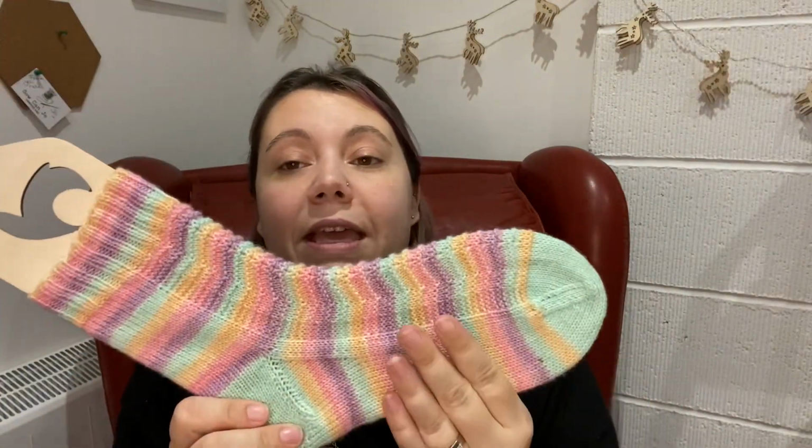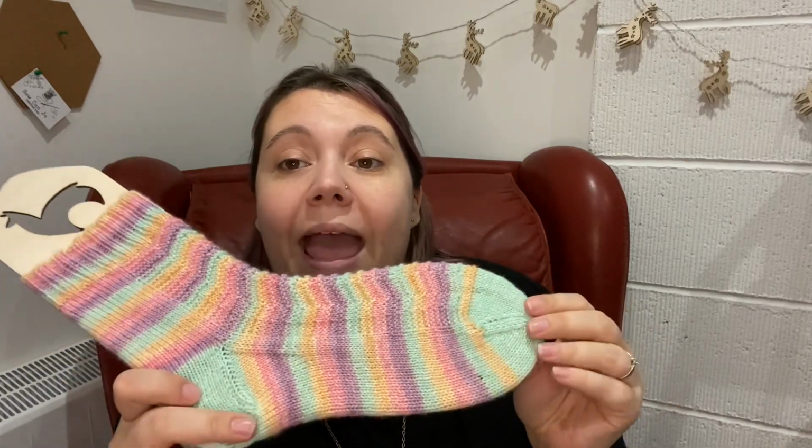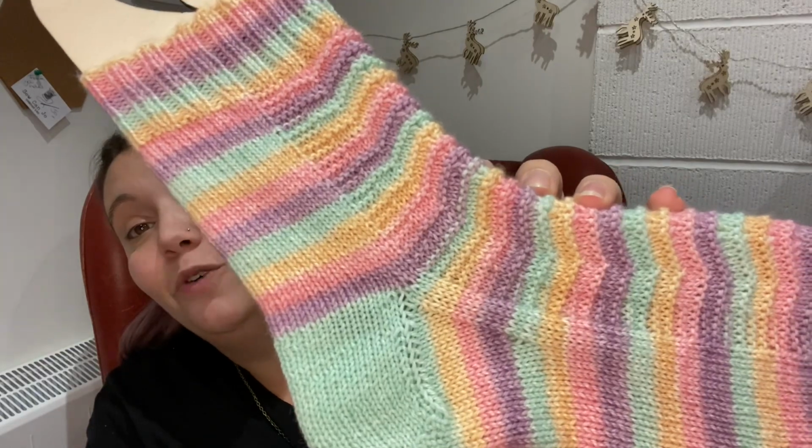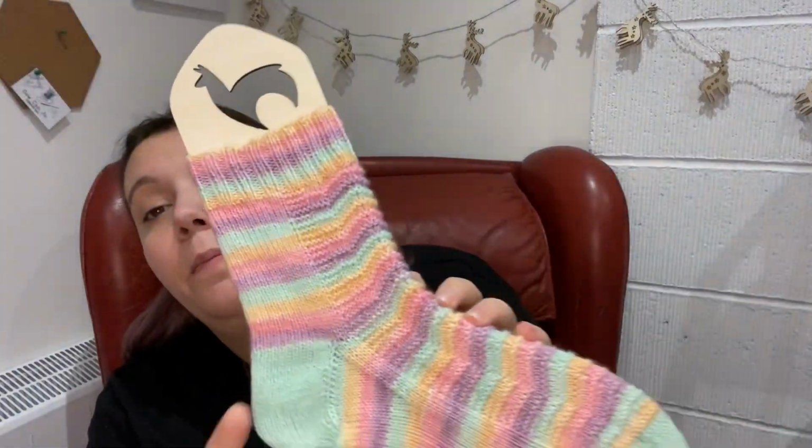I've got one sock, so we have a toe. The main colour is Fruit Pastels in her self-striping, and it is a merino cashmere nylon, so it is an extra bit soft and it's a little bit lovely. But the yarn for the contrast, which I decided I'm not bothered about having contrast cuffs, I just like it on my heels and toes.